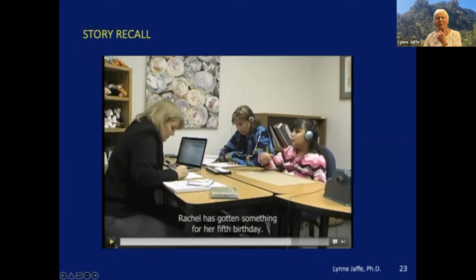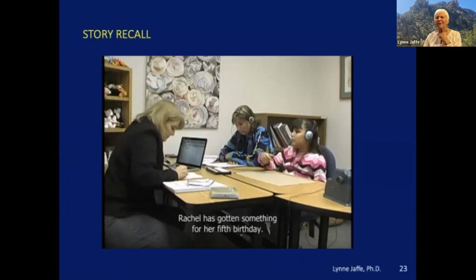Something that she missed there was the fish were different colors, and she didn't tell about the different colors. I'm not sure if she just forgot that, or if color just was not as salient information for her. Okay, so the idea here is, if we're asking a student to tell back information that they've heard, it's a lot easier to remember information that you have some knowledge of, rather than information you don't know anything about.